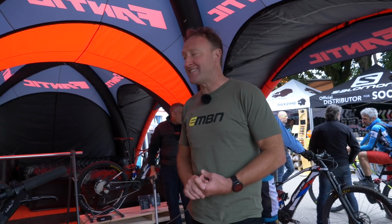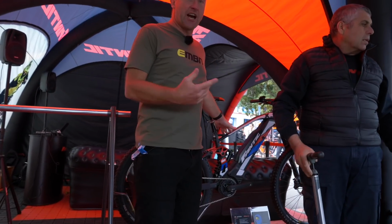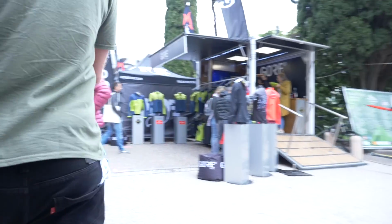Now we could not possibly be in Italy without visiting the Fantic stand. Now remember, this was the XF1 which we previewed over at Sea Otter, carbon fibre, 180mm travel. However, it's this bike, let's get through all these demo bikes, another carbon bike there. God, it's kicking off here.